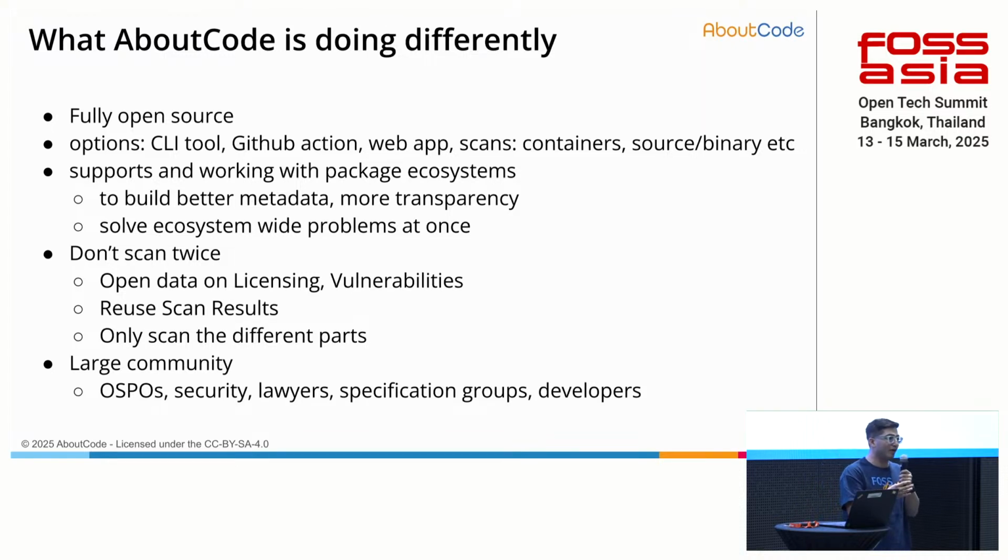Commercial tools require much more resources, and your entire supply chain might not have access to those resources to do these fixes. That's why it's very nice to work with package ecosystems, let's say PyPI or Debian, to have better metadata and more transparency. Different organizations might have the same dependency and might be doing the same scanning and the same analysis. So we need more open data that we can share, and some sort of collaboration, so we don't do the same work twice, right?